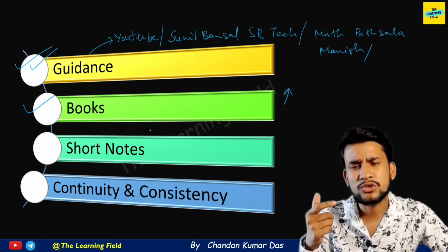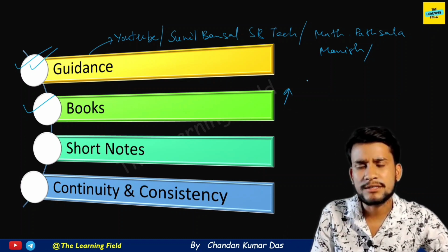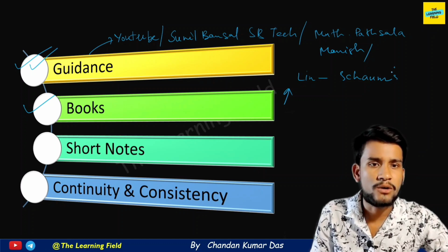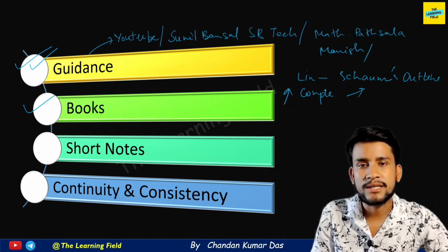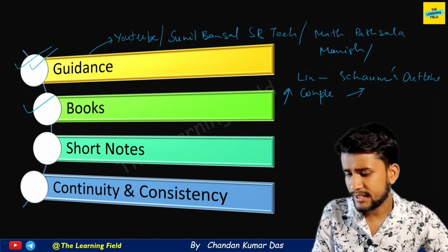You can choose any one standard book for each topic. For example, for linear algebra you can choose, obviously, the Schaum series, Schaum's Outlines. Okay, and for complex analysis also you can see this Schaum series. For real analysis you can see the books from Malik Arora. You can देख सकते हो आप लोग यहाँ पे. ठीक है, कोई बुक्स यहाँ पे मिल जाएगा.